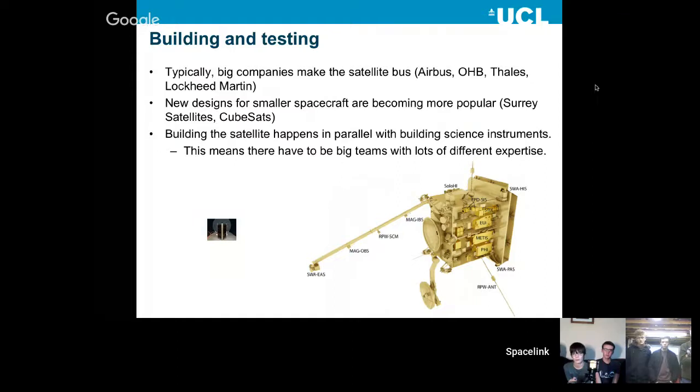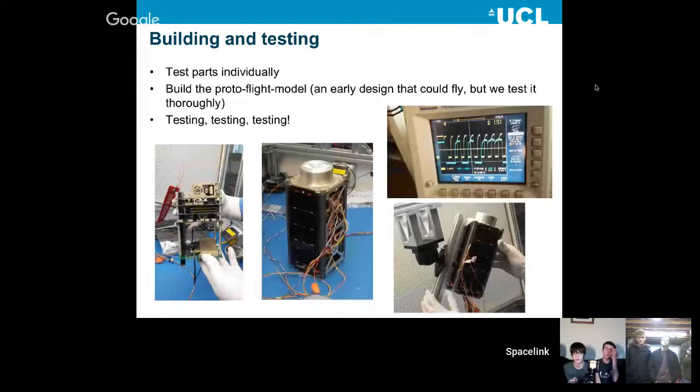So what does testing look like? Well, here is that CubeSat, UCLSat, being built. You get the parts out of a box and you have to test them. You build a proto-flight model, so a test model, and test it thoroughly. That's what the oscilloscope in the top right and pictures in the middle are about. You keep testing and testing and testing. I cannot say testing enough. It took us 6 months to test all of the different bits of this tiny satellite.